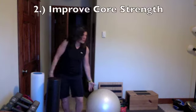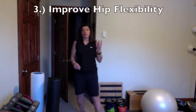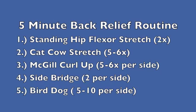Another way that you can help prevent that low back pain is to improve the muscular endurance and the strength of the muscles in the core. And thirdly, you want to try to maintain or improve flexibility in those tight areas that we talked about, the hip flexor areas and the tight hips. Here's a little 5-minute routine that you could do to relieve that back pain.